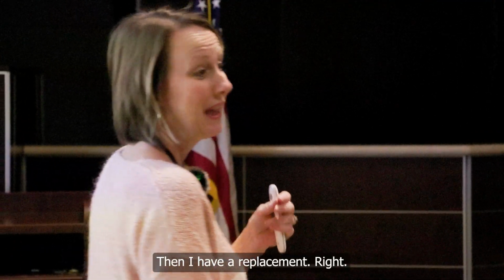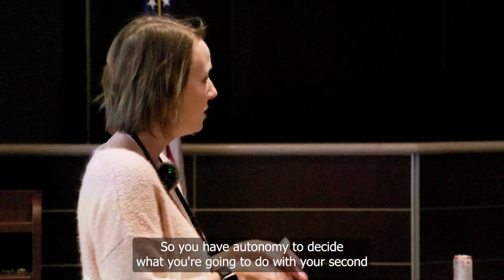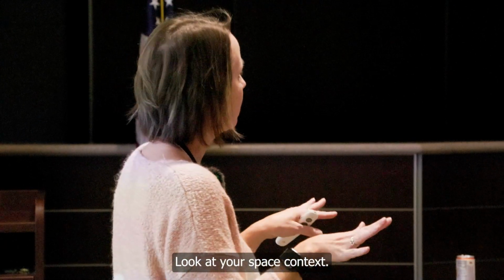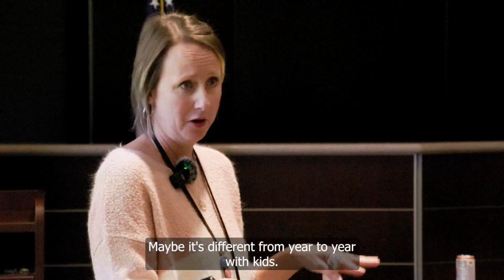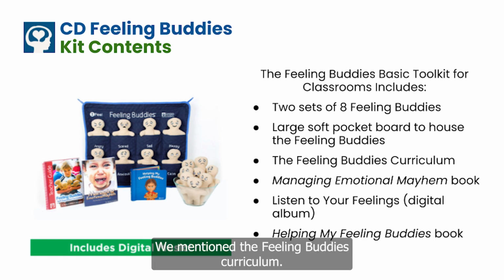Then I have a replacement, right? So you have autonomy to decide what you're going to do with your second set of buddies. Look at your space context. Maybe it's different from year to year with kids, okay? You're going to get the pocket chart we mentioned, the Feeling Buddies curriculum.